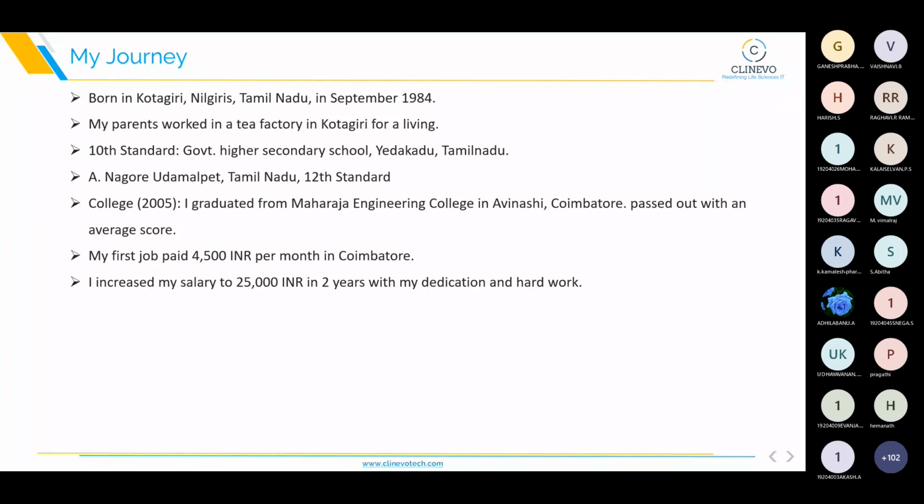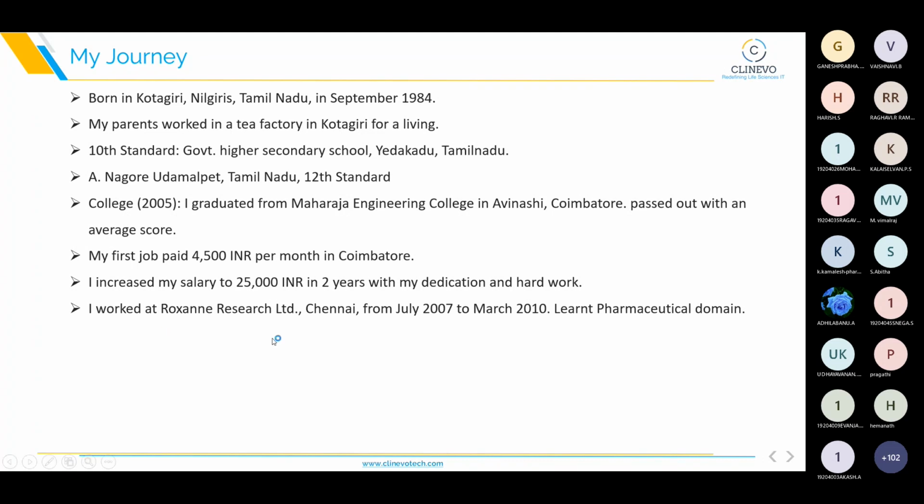And then slowly I got hold of my career, and then I moved to Roxanne Research Limited. This is the clinical research company I was mentioning. This is where I met Dr. Praveen also, and for about 3 years I was in this company, and this is where I learned the pharmaceutical domain. Till here, I did not have any relationship with pharma. This is where I entered the pharmaceutical domain. I learned about clinical trials and pharmacovigilance.